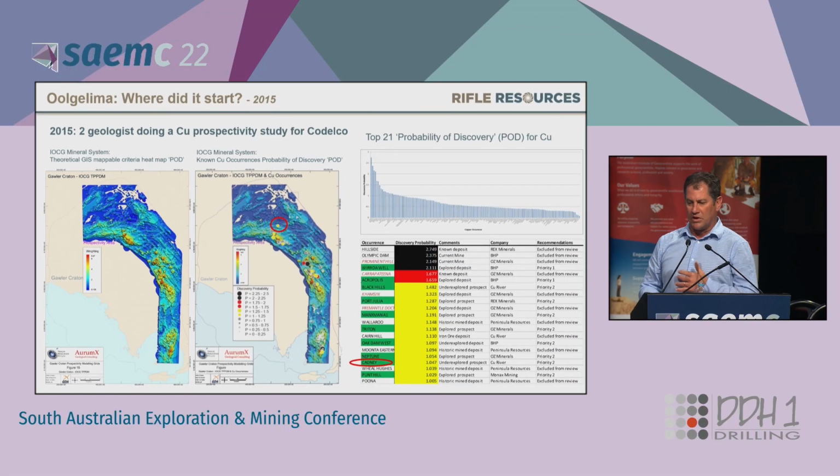In addition to that, I went through each individual identified copper prospect on the Stewart Shelf, or in that search space, and applied the same mineral system criteria and then ranked them all to produce a list of what we thought were the top, in this case 21 listed there, occurrences of copper that had a probability of discovery. Here you can see the Cadney or Caddy prospect sitting down here at number 18, I think it was. And there are a lot of other names on that list that you'll be familiar with.